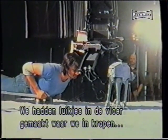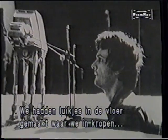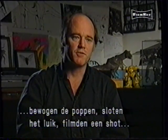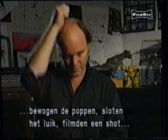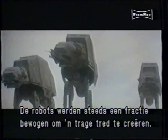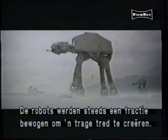We had made little trap doors that we could crawl into the set and open up, that had perfect feathered edges on them, and we'd get up and animate the puppets and close the trap doors back down, and they'd take a frame of film and open up the trap doors and animate the puppets. The imposing walkers were animated in extremely minute increments in order to give them a slow, lumbering gait.